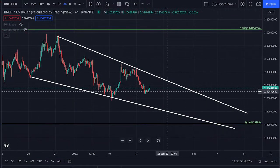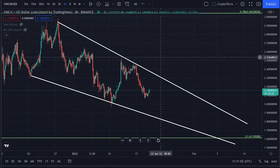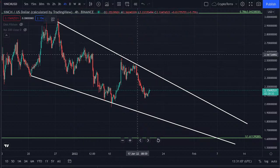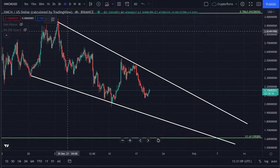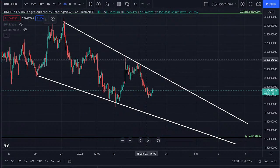What you can clearly see right away is that we are trading well inside of this falling wedge pattern. I would not call this a parallel channel or a descending parallel channel, because we are clearly seeing that both lines are not parallel to each other. They are both descending lines. So therefore, I would say this is a falling wedge pattern.